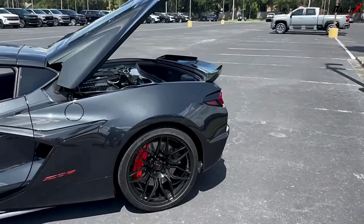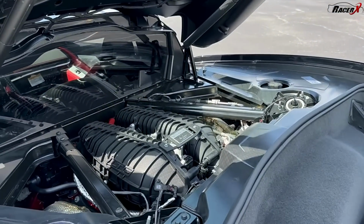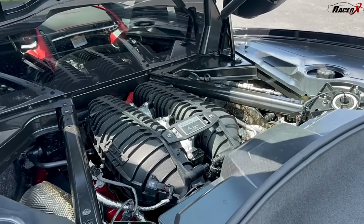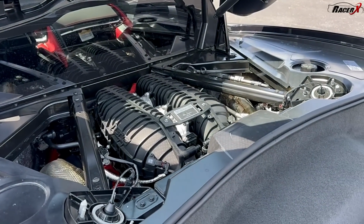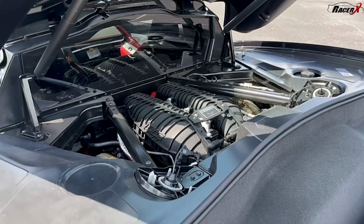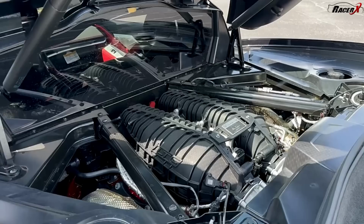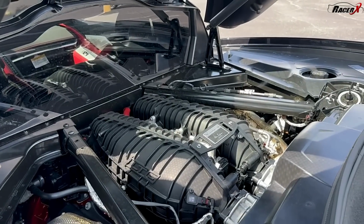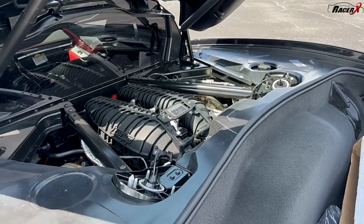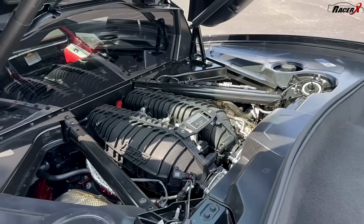And when you get over here to the Z06, this is the LT6. That is a hand-built engine, a 5.5 liter flat plane crank V8. This is actually the most powerful naturally aspirated engine the Americans have ever put in a car, with 670 horsepower and 460 pound-feet of torque. This thing sounds absolutely insane. It revs to the moon. Like 8,500 RPM is pretty standard for this engine, and it absolutely sounds glorious.